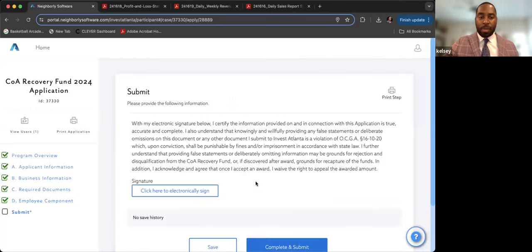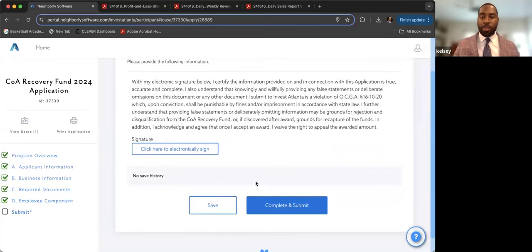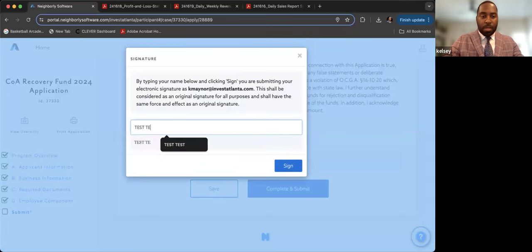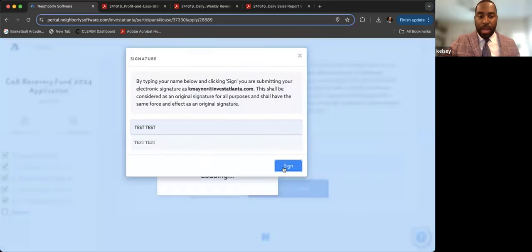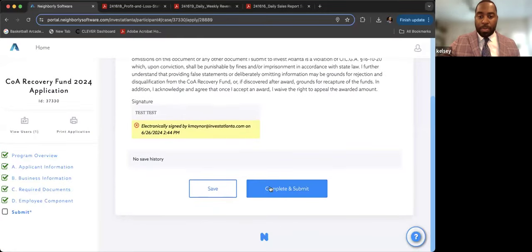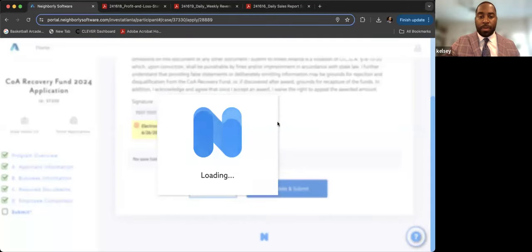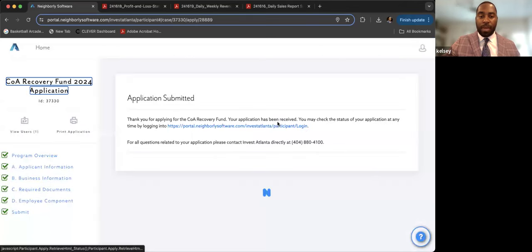Is there anything else? This says, with this electronic signature, I'm saying that I did not falsify or deliberately omit any document. No, I did not. Click here to sign. Sign. All right. Complete and submit. Once the application has been submitted, no additional edits can be made unless it's reopened by a program administrator. All right. It's submitting. The application has been submitted. Wonderful. Your application has been received. You may check the status of your application anytime by logging in. Wonderful. And look, that's it.